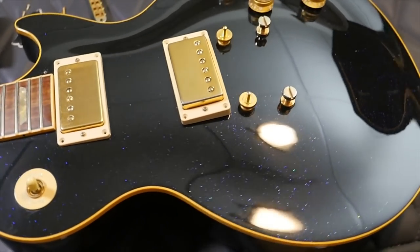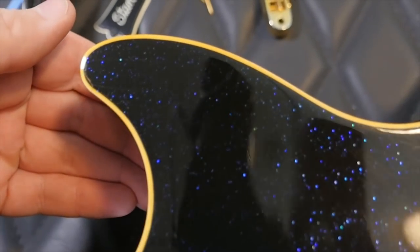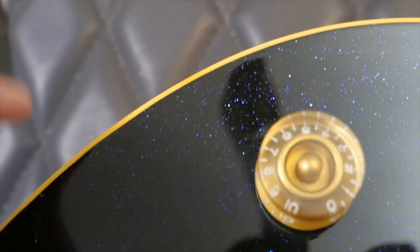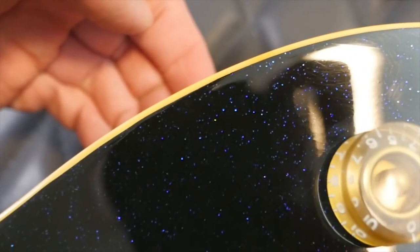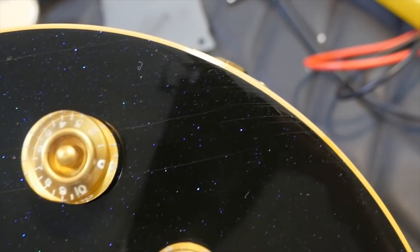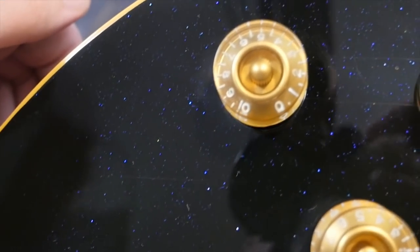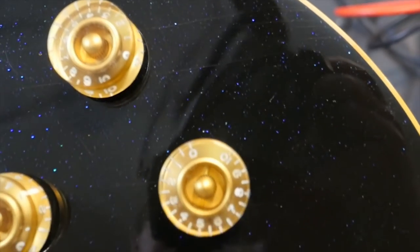This guitar was actually played quite a bit. The reason I did my scratch remover polish job is because there were some pretty deep scratches in this area, and thankfully I was able to get most of that off. Now, if you get this in the light just right, you can see some finish checking stemming by the knobs. I mean, that's pretty common in this era, but there you can see those right there. And there's some more finish checking right here.